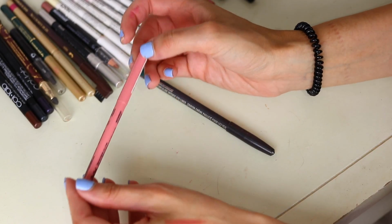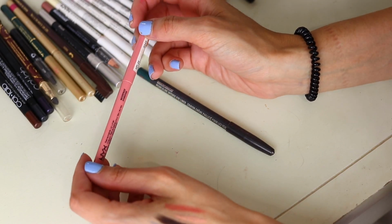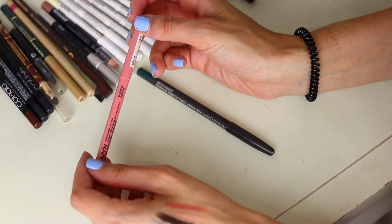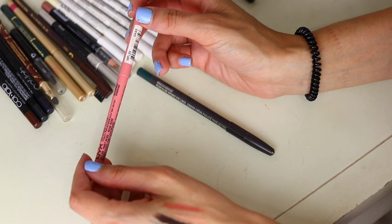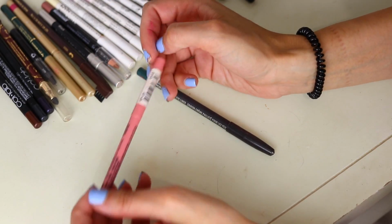I'm also gonna get rid of this NYX retractable lip liner. This is in Pinky Beige. It's just too pink. I don't know, I just feel like it's not a good lip liner. So I'm gonna go ahead and declutter this.